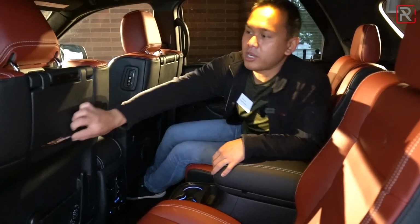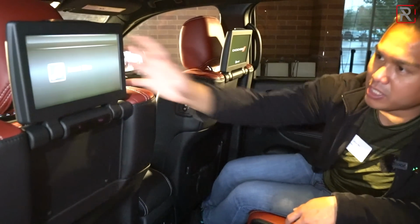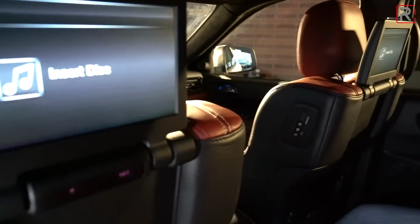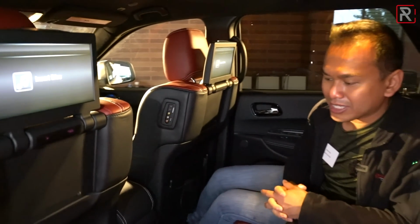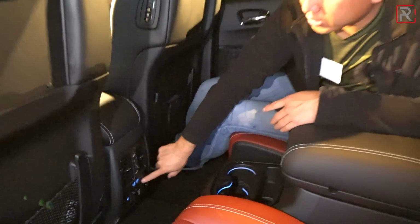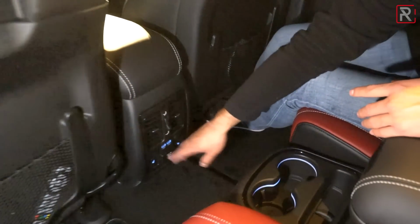In terms of features, my tester has a $2,000 rear seat entertainment package, which the screens themselves, they're not widescreen. The graphics look a little bit crunchy. Not as good as the Uconnect 5 graphics that are at the front. You also have an HDMI port here, and then you have video jacks, of course, for each one. You can also have wireless headphones as a remote. There's rear seat air vents back here. You have 2 level heated seats. You have 2 USB ports and an actual household power outlet over here, which is definitely nice.